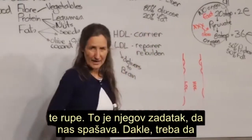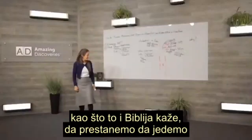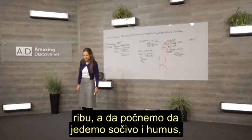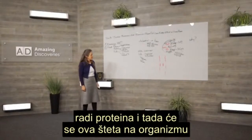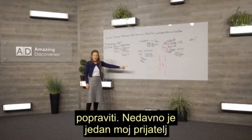Now, what's supposed to happen is the person's supposed to stop smoking. They're supposed to stop eating fish and start having lentils and hummus for their protein. And what happens then is the damage stops.